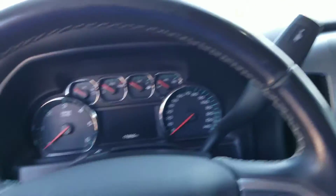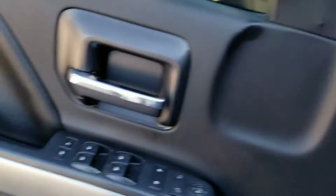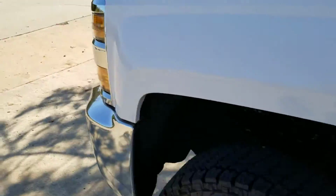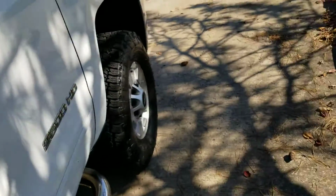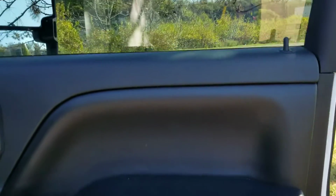Now, let's go around to the passenger side. Good look inside. Passenger seat, good shape. Nice WeatherTech floor mats. And the passenger side front door. Great shape.